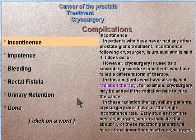Incontinence. In patients who have never had any other prostate gland treatment, incontinence following cryosurgery is unusual and is mild if it does occur. However, cryosurgery is used as a secondary procedure in patients who have failed a different form of therapy. In those patients who have already had radiation therapy, for example, cryosurgery may be added if the radiation fails to cure the cancer.